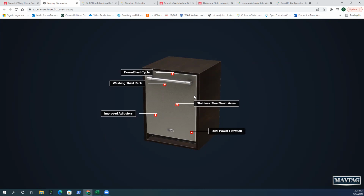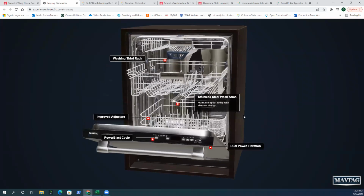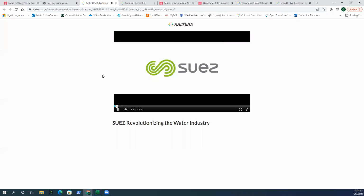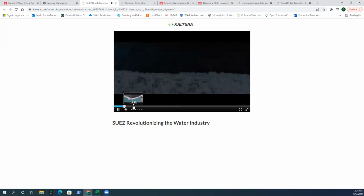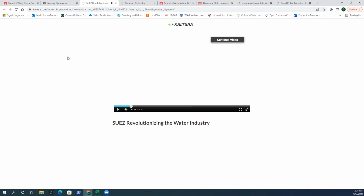This is a Maytag dishwasher. You can see you're able to animate and annotate this structure in a number of different ways. The rack comes out, etc. Very exciting stuff with the dishwasher. Another example video we have here, and this is one actually integrated into a Kaltura video to show us what this looks like, has a little bit of information from an industry dealing with the Suez Canal and water. You're able to take a 3D object, whether created in something like After Effects or using Brand 3D and their library of assets. It takes a second sometimes for the model to load.